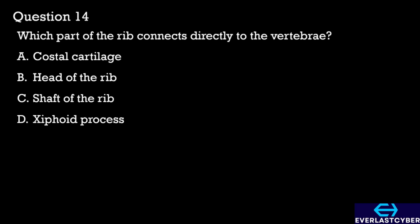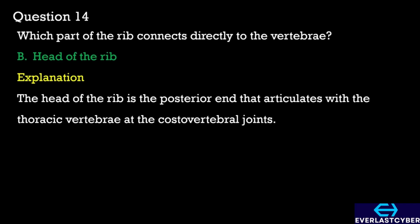The costal cartilage connects the anterior end of the rib to the sternum, but the head of the rib is the posterior end and it articulates with the thoracic vertebrae at the costovertebral joints. The shaft of the rib is the long, curved middle portion of the rib. However, it doesn't connect directly to the bones. While the xiphoid process is a part of the sternum, it's the smallest and narrowest part of the sternum. However, it is unrelated to the rib vertebrae connection we have in the question. So our answer here is option B, the head of the rib.